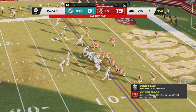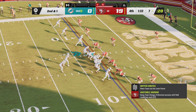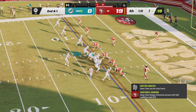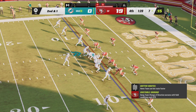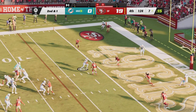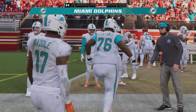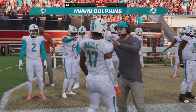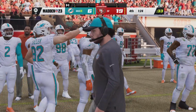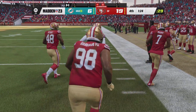Now you've got to hustle your guys to the line and get them set. Throwing again on second down. Tua. Caught on the slant. Touchdown, Dolphins. Tua finding his old Alabama teammate, Jalen Waddle. And the Dolphins are finally into the end zone here in this 4th quarter.